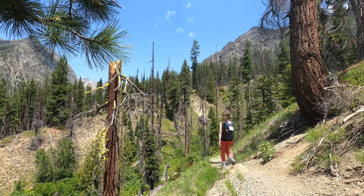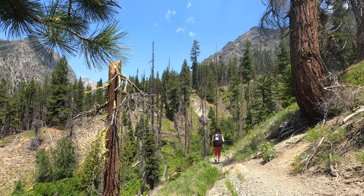That was Teanaway and Iron Peaks. And wow, the Teanaways never disappoint, but that was so much fun. The scramble was just interesting enough, but not too difficult. Although, once again, I don't think I would recommend the scramble unless you've done others before and you're confident in some route finding, because there are no cairns or anything. You want to kind of know what you're doing there. But it wasn't too difficult. I wouldn't say it was very technical at all.